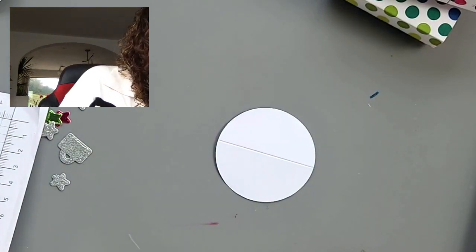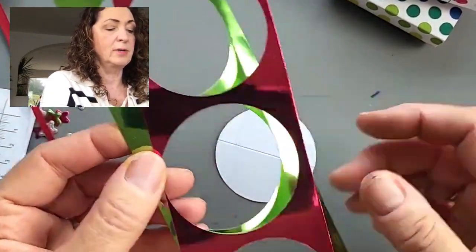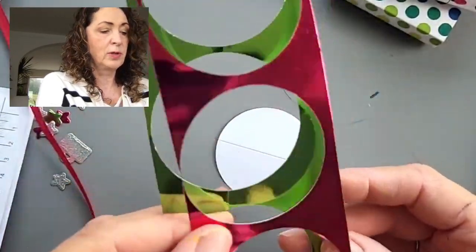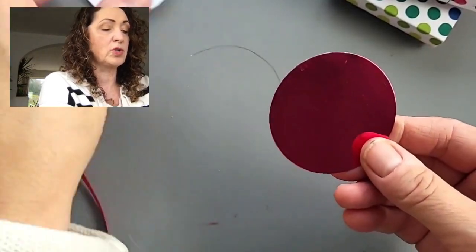See, I saved my pieces. I made a bunch of these for swaps. See, and I saved my pieces, and then I cut little stars, or you could even cut the little tops for your lights.